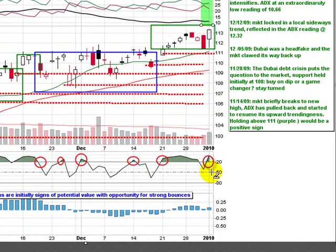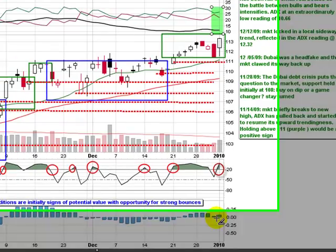Short-term indicator: Williams percent R10 is showing the market is overbought on a short-term basis. The MACD histogram is slightly above the zero line, but there's room to grow.